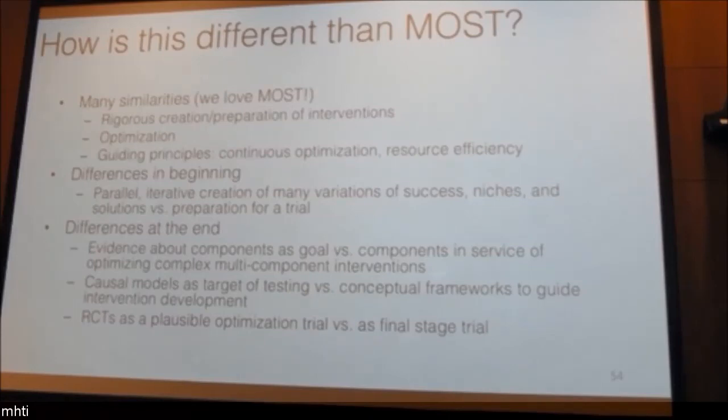But in terms of the actual evidence, I think there are a few key differences here. One is that from our perspective, evidence about components is the actual end goal that we are after. We want to know how individual components are working, how the constructs underlying those components are working, and we want to study that directly.